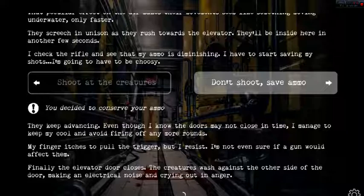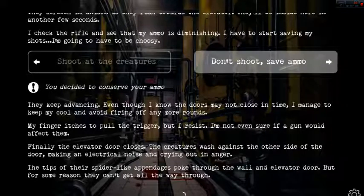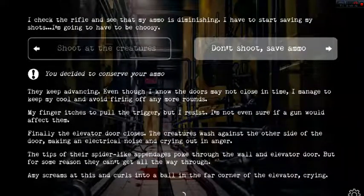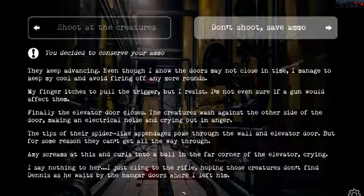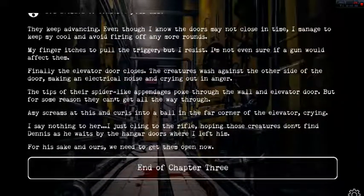Finally, the elevator door closes. The creatures wash against the other side of the door, making an electrical noise and crying out in anger. The tips of their spider-like appendages poke through the wall and the elevator door. But for some reason, they can't get all the way through. Amy screams at this and curls into a ball on the far side of the elevator, crying. I say nothing to her, just cling to the rifle, hoping these creatures don't find Dennis as he waits by the hangar doors where I left him. For his sake and ours, we need to get them open now.